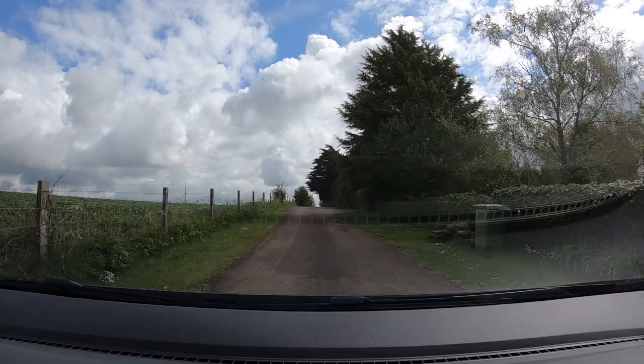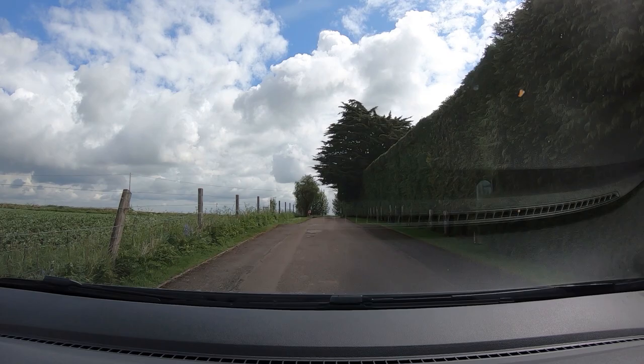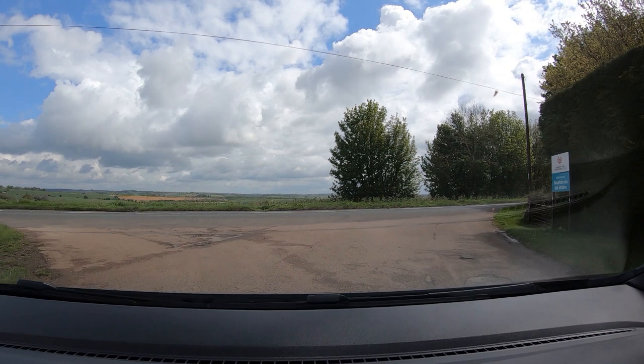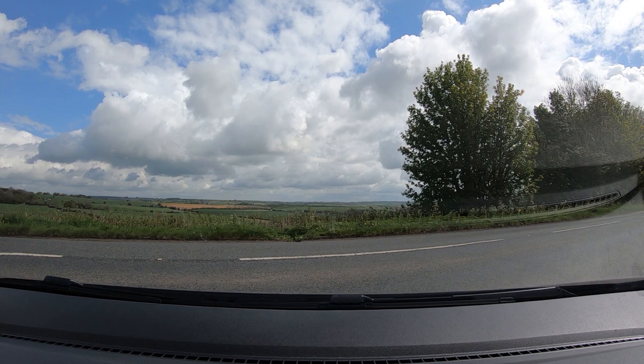Yeah, so looking forward, hopefully the weather will hold for us. I think it's going to be okay this morning. A bit dodgy again this afternoon. It looks pretty dodgy over there. And we're turning right here. We've not set the sat nav because hopefully we can find the way. I'll wait for this van doing about 900 miles an hour.